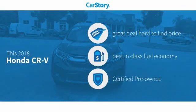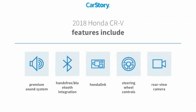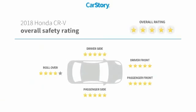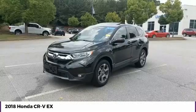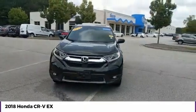Research indicates this vehicle as being a great deal that is hard to find at this price, fuel efficient, and certified pre-owned. Features also include premium sound system, rear view camera, steering wheel controls, hands-free Bluetooth integration, and has been listed as an IIHS top safety pick. With these ratings, you are going to love the 2018 CR-V.